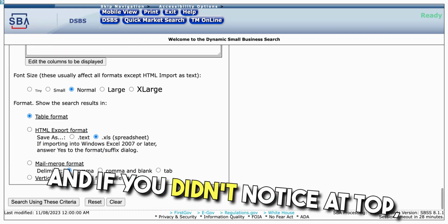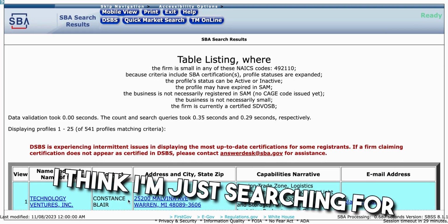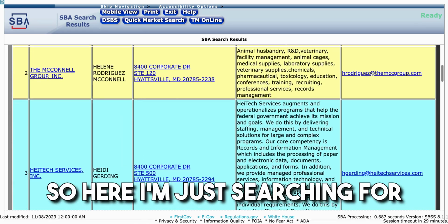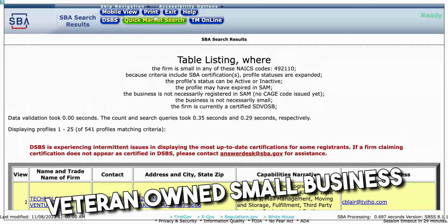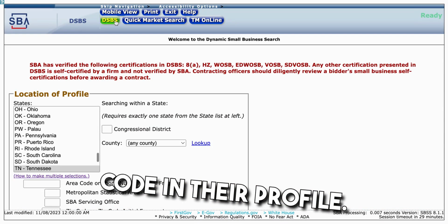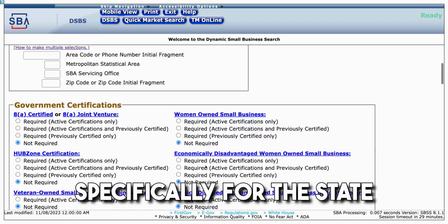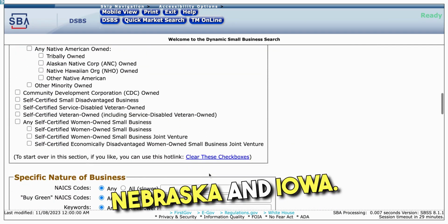And if you didn't notice at the top, I did select a state, or maybe I'm just searching for everyone. Then I'll go back and narrow it down to the state of Nebraska. So here I'm just searching all across the country for any service disabled veteran-owned small business that has the courier NAICS code in their profile. Then I'm going to go back and update that search so that I'm searching specifically for the state that's mentioned in this upcoming opportunity, Nebraska and Iowa.